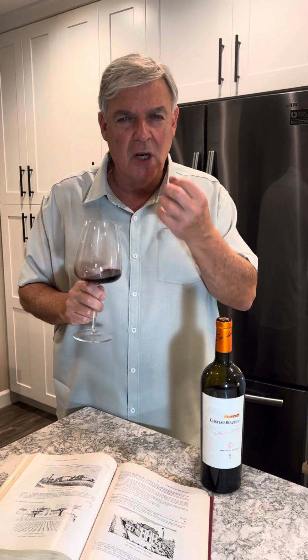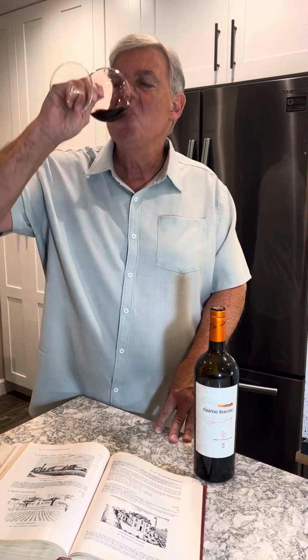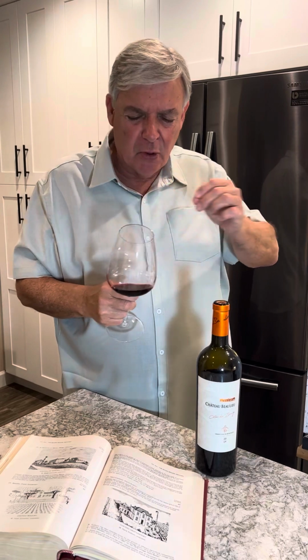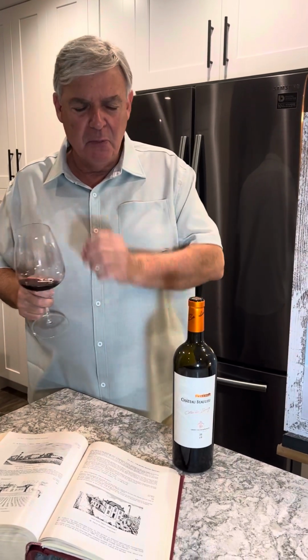Beautiful expression of terroir. You get a lot of black fruits and red fruits. Very silky tannins, everything in beautiful, beautiful harmony. Again, Chateau Beaulieu, beautiful property.